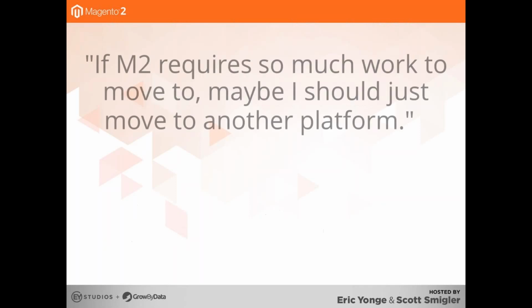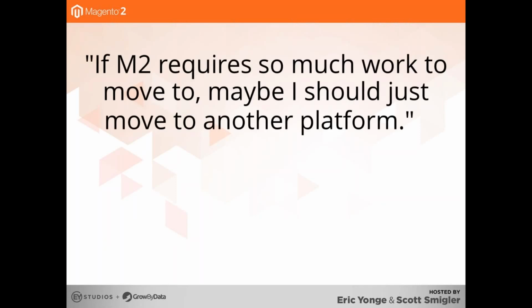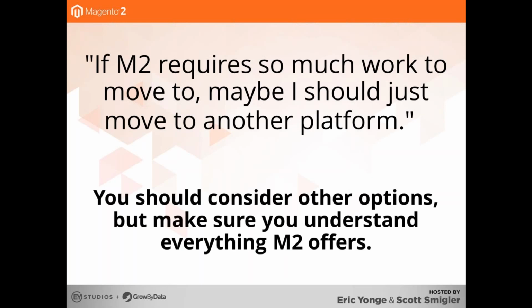Okay. The next one is, this M2 requires so much work to move to, maybe I should just move to another platform. I mean, we're all attracted to what's easiest, what doesn't cost as much, and you know, if I'm going to have to put the time and energy and money into this, maybe I should just look around. And that's, again, a legitimate concern, but what we have to say to that is that you need to consider other options, but make sure you first understand everything M2 offers. And that's really the point of today's webinar, is to illuminate those things.